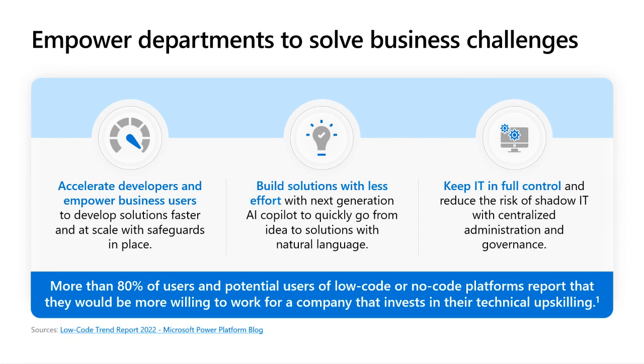Finally, you're going to be able to keep IT in control of the situation. IT is going to be able to reduce the risk of this shadow IT of people going out and building their own applications on an external platform because IT isn't responsive or doesn't give us what we need, or I'm going to go buy a web-based app that's 20 bucks a user a month thinking I'm going to solve a problem. When at the end of the day, it's actually creating new problems for your enterprise.